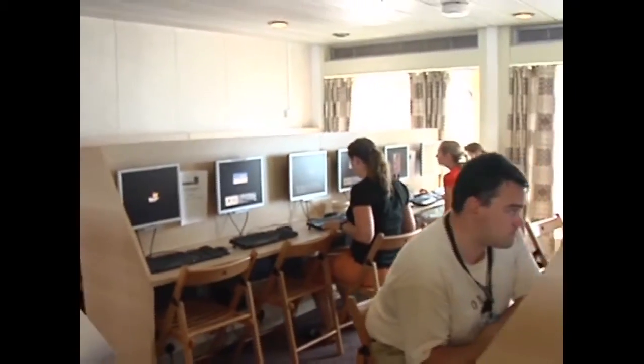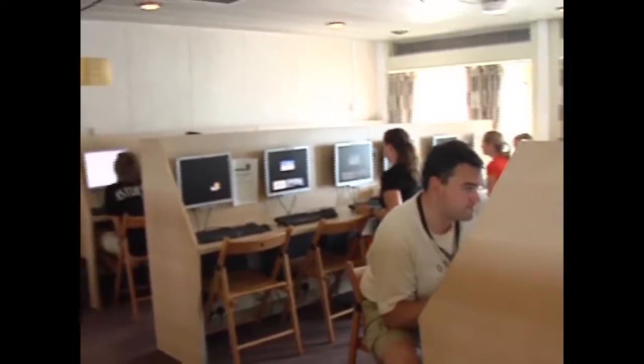This is deck 6. It's the upper level of 2 decks that we call the town square. And right here is the internet cafe where you can have access to receive your own email right home, stay connected, look at what's happening on the internet. Also, the ship is wired so that you can have a computer in each of your cabins, and there are wireless areas where you can use that as well.